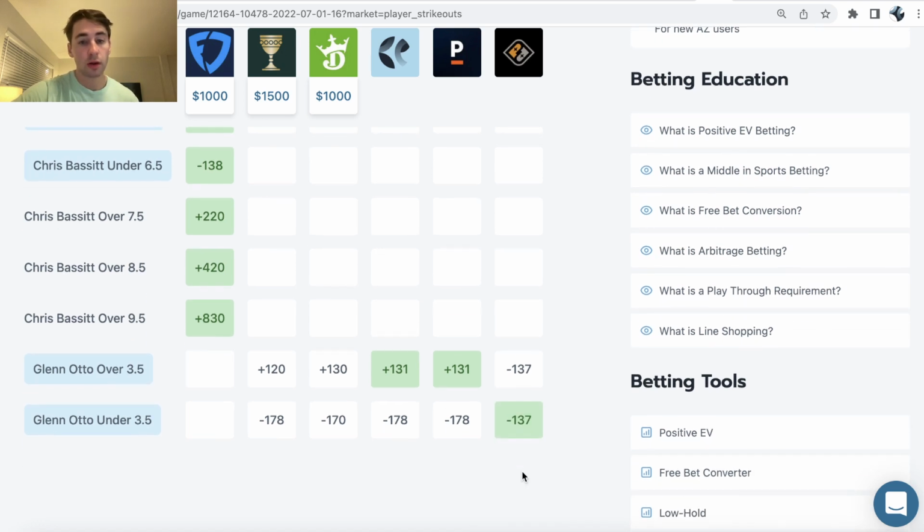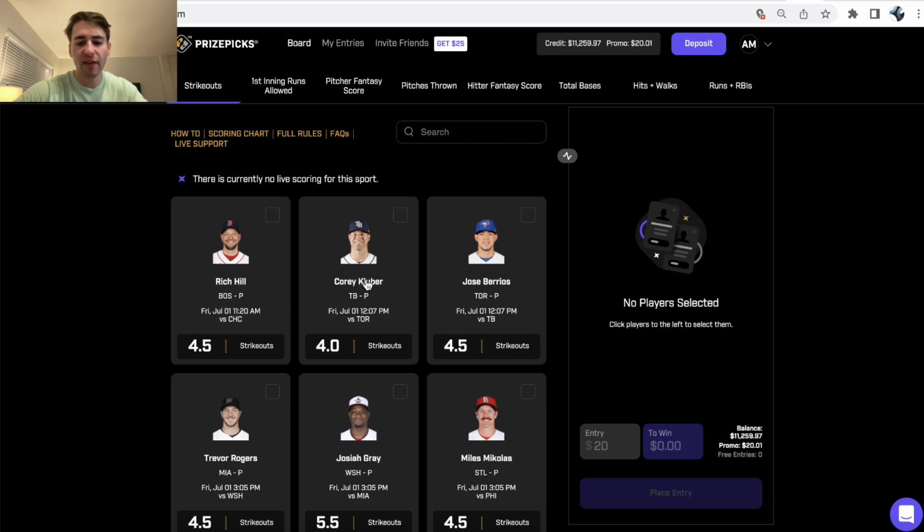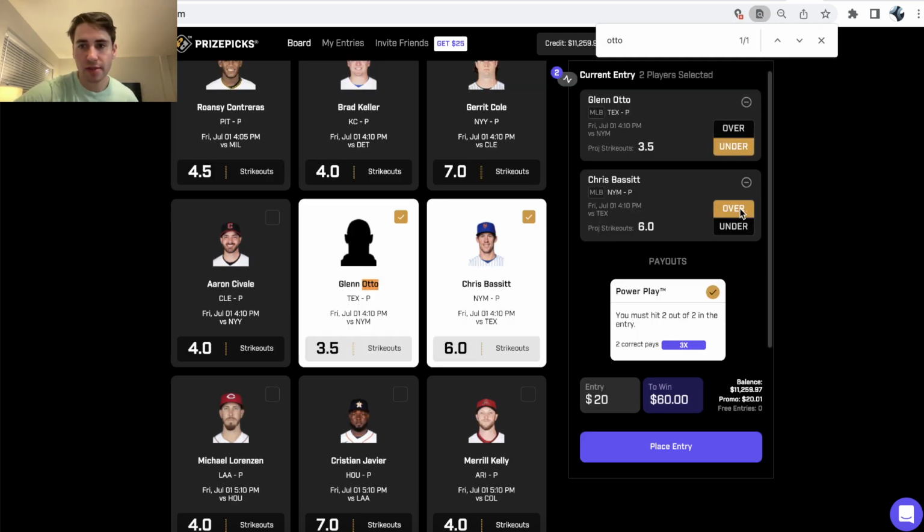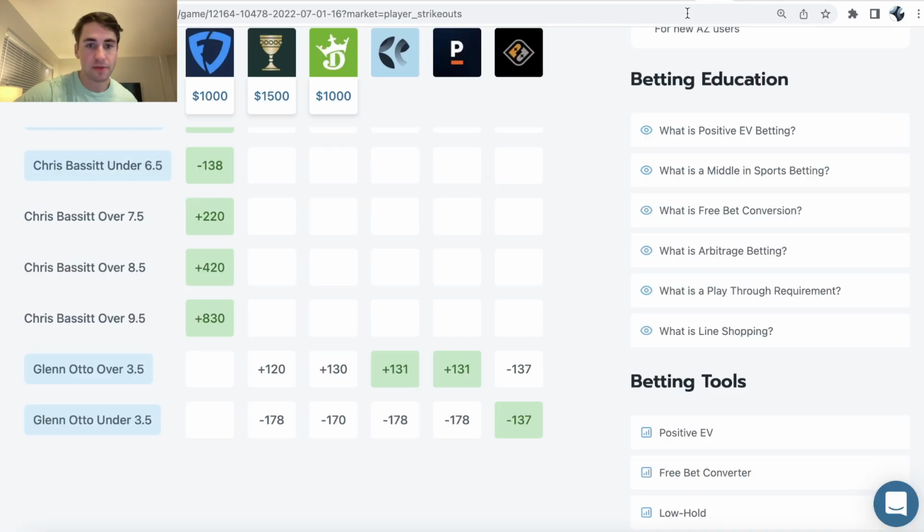So we're data-driven DFS players. What that means is we're comparing the lines on PrizePicks to the odds on the sportsbooks. For example, if we go to Otto and we say under 3.5 strikeouts, right? Our payout's not going to change depending on if we select his over or his under in terms of strikeouts.